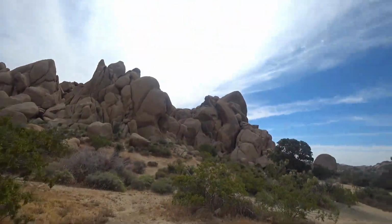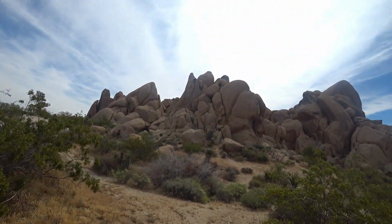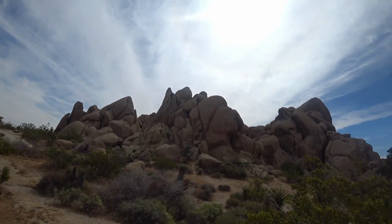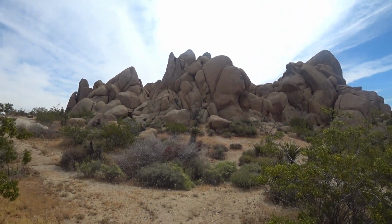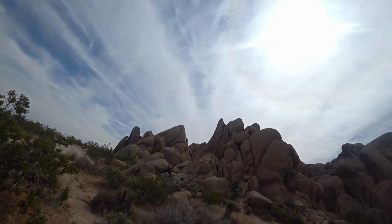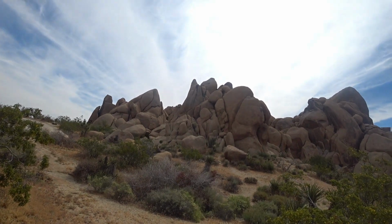This place is just called Jumbo Rocks, not Huge Rocks. So you get to ride around it. You get off and, well, there's not really much exploring you can do, just kind of hike around the rocks. There's a nice little line right through there. What kind of geologic thing caused that?